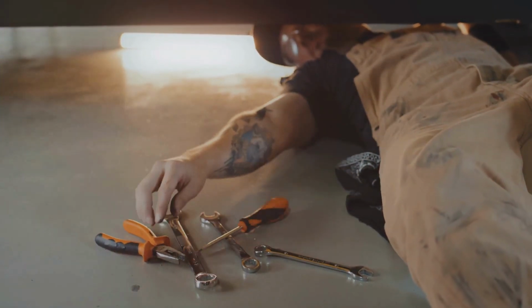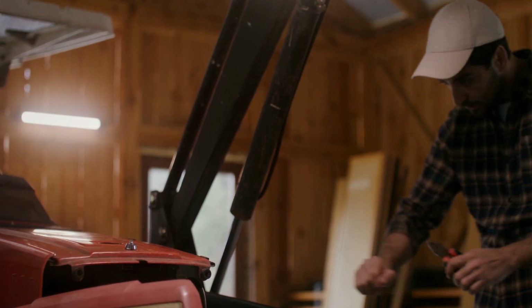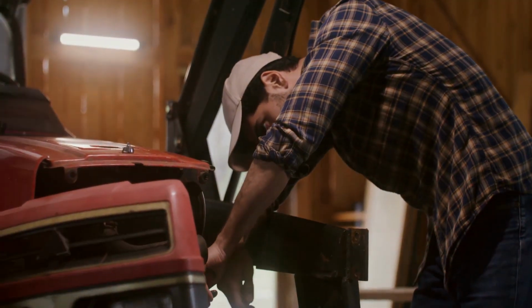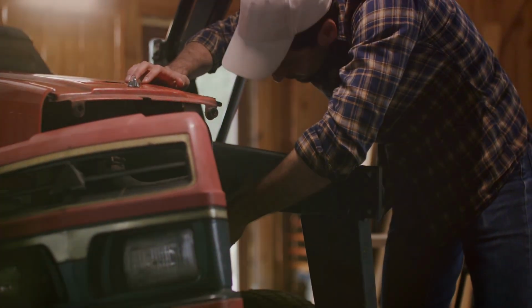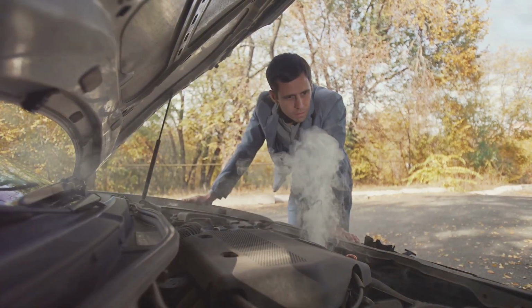First off, we have the seemingly simple task of fixing a leaky roof. Rainwater seeping into your shelter can cause a host of problems, from dampness and cold to structural damage. Knowing how to patch a roof with available materials can keep you dry and warm. This skill involves identifying the leak source, removing damaged materials, and applying a waterproof patch.